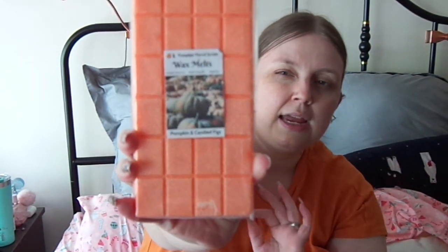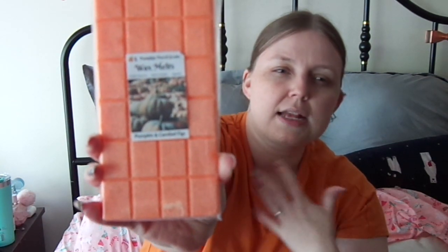Okay, and then the very last one I ordered was pumpkin and candied figs. I've never smelt that as a scent combination before, so I'm super intrigued, but to be honest with you, if it's got pumpkin in it, I'm likely to buy it because I love pumpkin. Excuse my yawning, I'm so tired. Let's see what this one smells like.